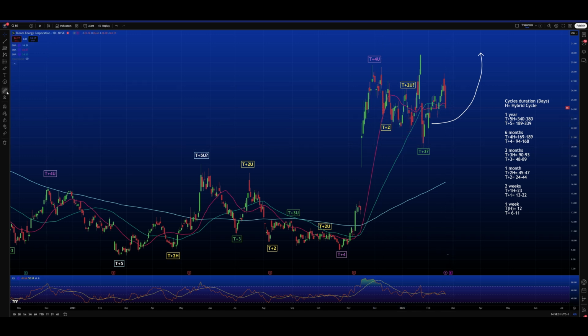Perfect. Now, regarding the upward cycle from the top of the 27th of November until the top that was done here on the 23rd of January, we have a T plus 2, 36 bar. So here we can update the chart like this. And without any doubt, here we have the beginning of a T plus 2.